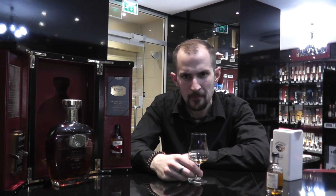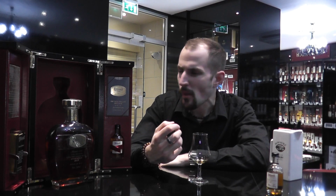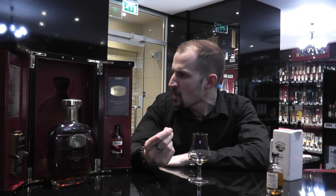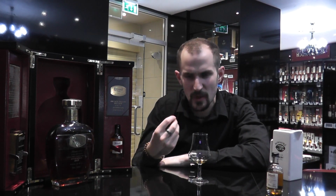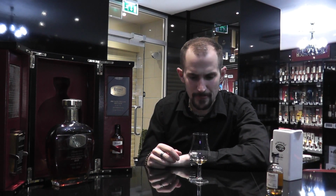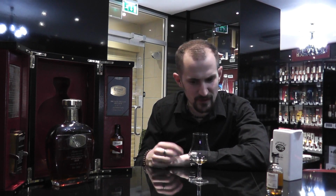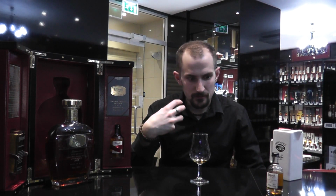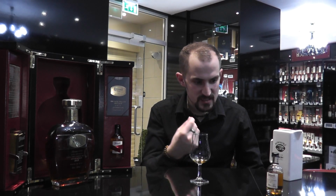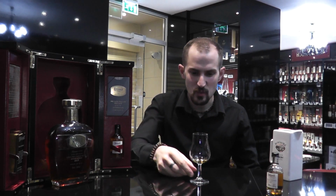There's a certain waxiness. I get almost like a butterscotch creme brulee, real sweet, intense toffee. And the finish is lovely. You get the sense of that sherry. It's lengthy, it's balanced. There's a slight dryness there as well.